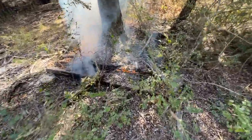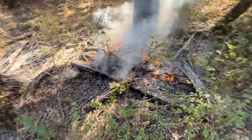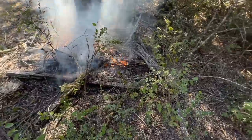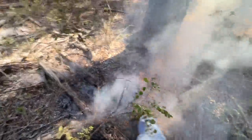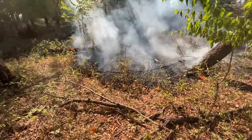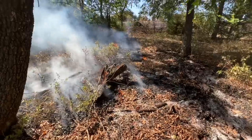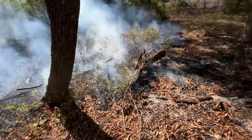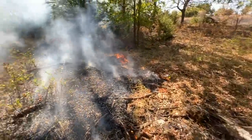Look here. An old wood post piled up right here, burning. There's some barbed wire. It doesn't take much. Just a little bit of something to fall, and then you have a fire that starts over. Yeah. Look here, folks. Glad I showed up. Super dry, and look what started over again. We've got a fire. Glad I came out here.